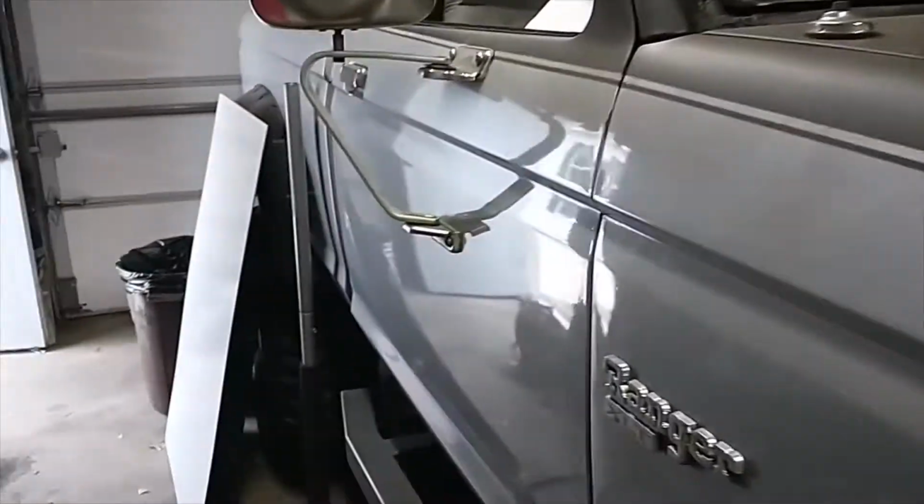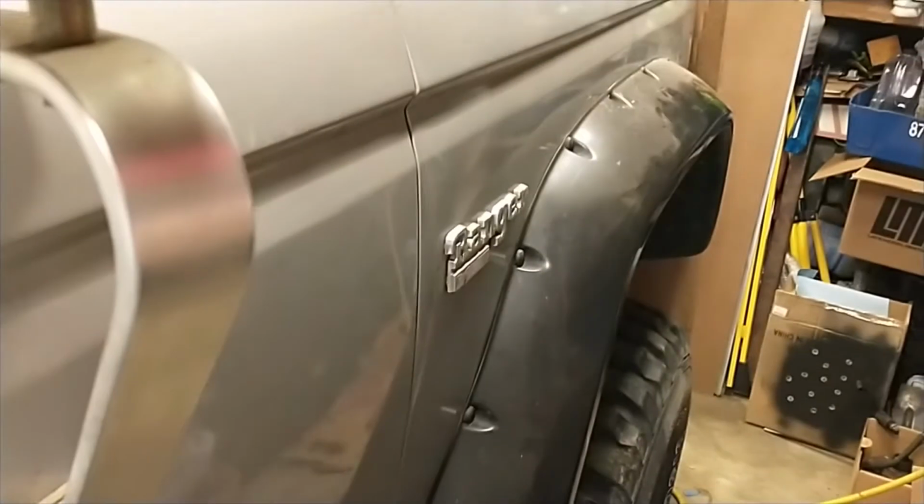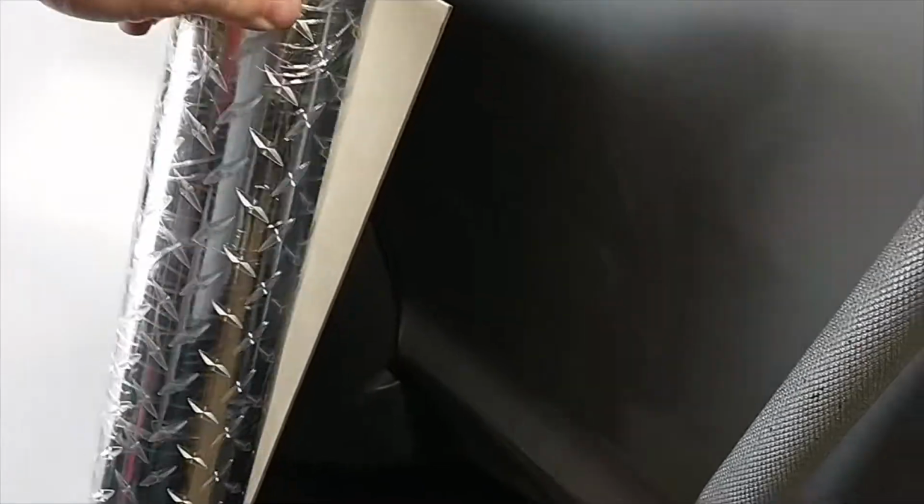So I almost trip over an air hose. There's my board. Need to get another one, I guess. Like I said, I'm going to take this here and apply it to this and make new door panels. We'll see how that turns out.